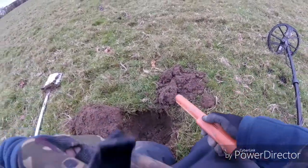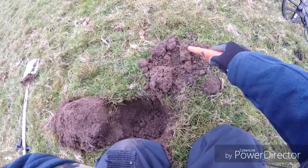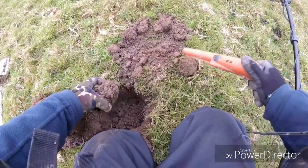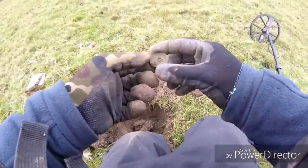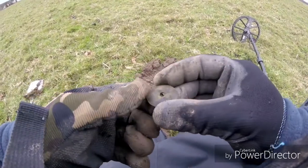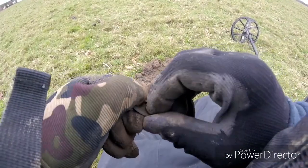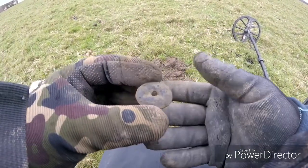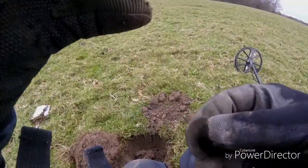Got a solid 18 here, so I thought I'd turn you on, because I haven't had an 18 for a while. Let's see what this could be. I don't know what that could be. There's a slug pattern inside for a minute, but no, I don't think it was. I think it was just some mud. Right, no idea what that could be. It's dark, it's round, and it's going in my pocket.